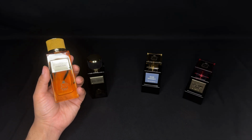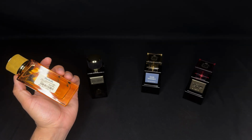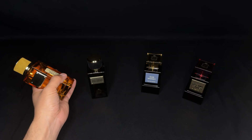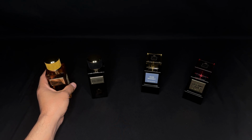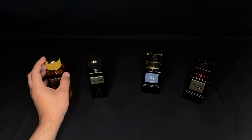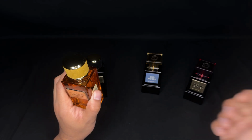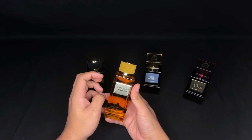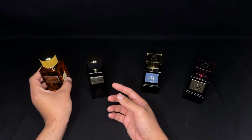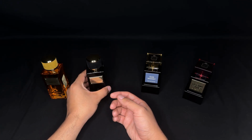With that being said, for $14.99, this is a steal. I really enjoy it, and to me, it's unisex. I could see how it could be leaning a little bit feminine, but I think I would be rocking this. I did rock it a couple of times, a couple of days.